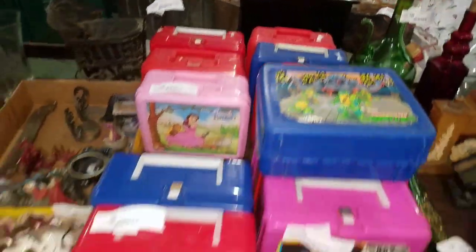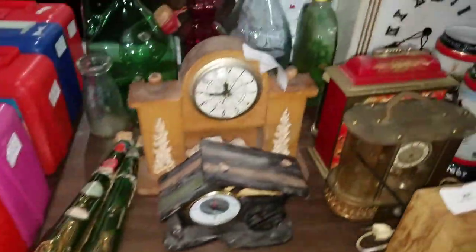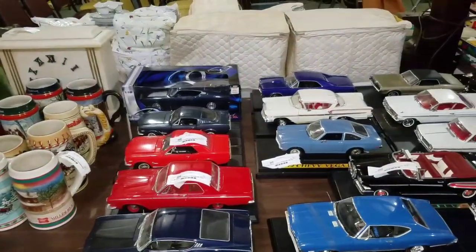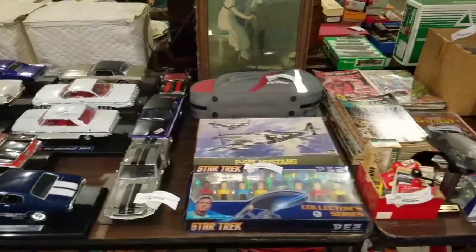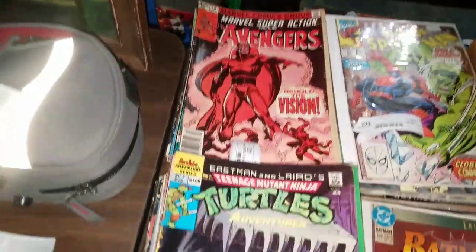Lunch boxes from the one unit. Trunk from the unit, more lunch boxes. Now a little clock. Comic books.